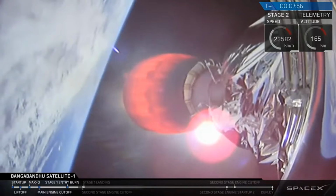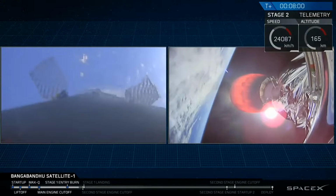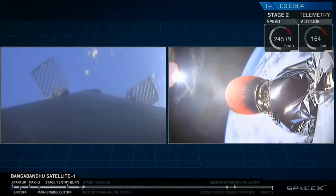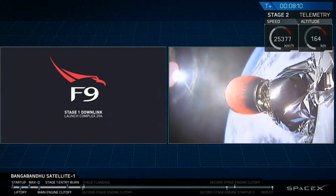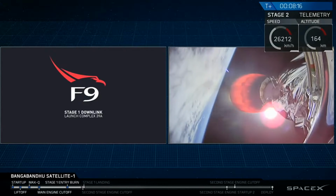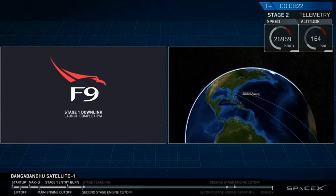You can see in your mission status bar at the very bottom, the second stage engine cutoff and landing are right on top of each other, so be prepared for those two events to happen in quick succession. So it looks like we don't have a great video signal with that first stage right now, but we do have confirmation that the landing burn has started. Those landing legs should be deploying very soon. There it is.